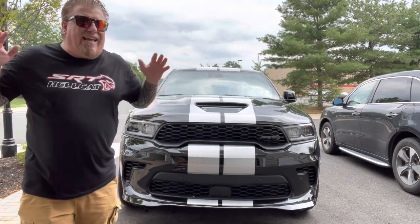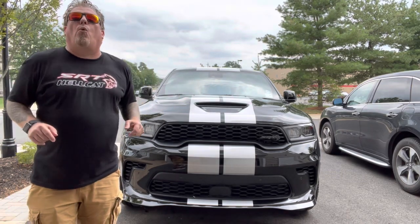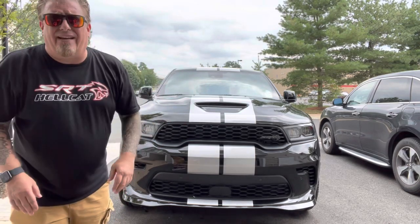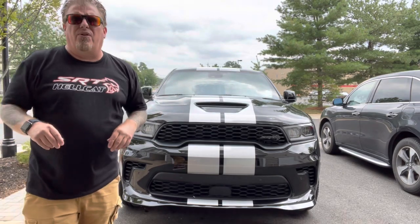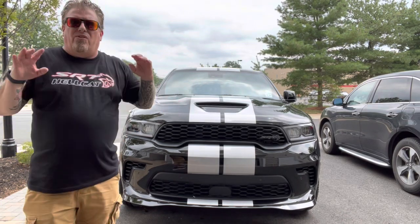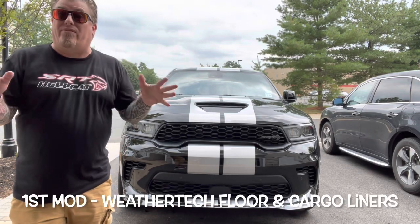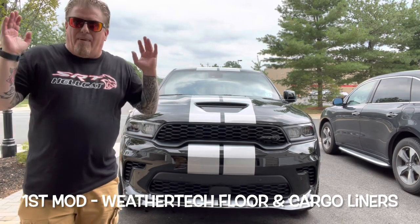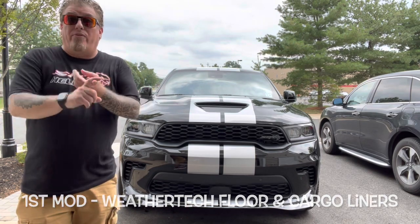I'm so excited, I cannot contain myself, but what I can do is this. We are gonna be producing some great content, great videos with this thing. I already have all my mods planned out. First and foremost, the first mod we have to do, and that is an important thing, because right now I have the regular car mats in there and I don't want to ruin it. We are going to replace the mats right away with WeatherTech. Yes, WeatherTech. They're on order. They should arrive here any day now, and I will be using the paper that protects the mats until the WeatherTechs come in.